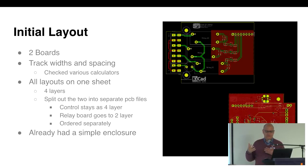So I've got these two boards, and I'm modelling in the one file, but one's meant to be four layers, one's meant to be two layers. So what I ended up doing when I was ready to send them off was make two copies of the same file, and then in the respective ones, for the control board, I would remove the relay board, and the extra step with the relay board was I'd have to remove the control board, but set that back to a two layer. And then I generated the gerbers and everything was fine and it would come back pretty good.